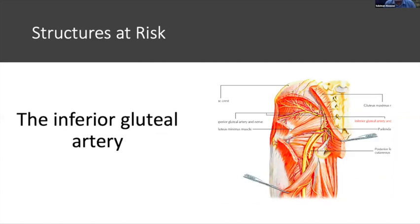Other structures at risk are the branches from the inferior gluteal arteries. It is very useful to identify these branches early and use diathermy to cauterize these vessels. If you leave them or you injure them, all these tiny vessels tend to retract between the muscle fibers, causing persistent oozing. It is very difficult later on to try to find them to cauterize them. So it's much more useful if you identify them in the way where you need to approach. It's better to diathermy the vessel early.